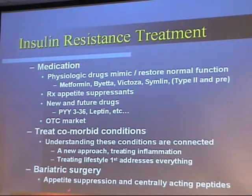And then, of course, there's bariatric surgery if all else fails. But the point here, what's interesting, is that when you do bariatric surgery, the GLP levels go sky high, so it does something very interesting to the hormones to suppress appetite.